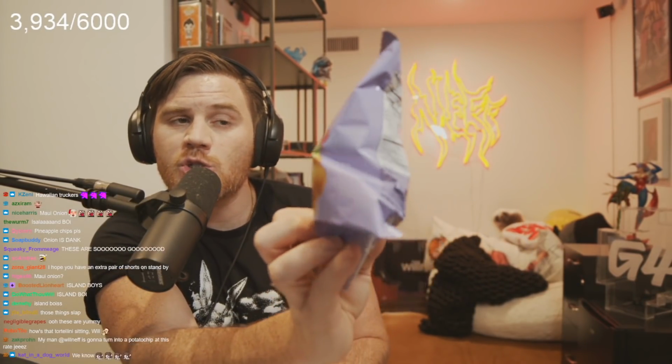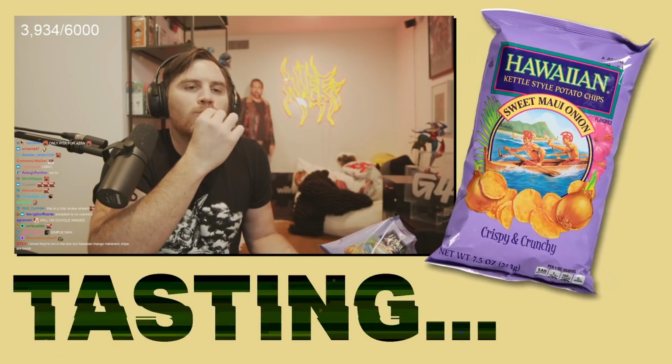The Hawaiian sweet Maui onion. Wow, that's bomb. Fire. Fire. Fire. If you like Funyuns, this is incredible. This is a revelation. This is a delicious chip. It's like a better Funyun. I'd give this like a 9. This is a great chip. This is an incredible chip.